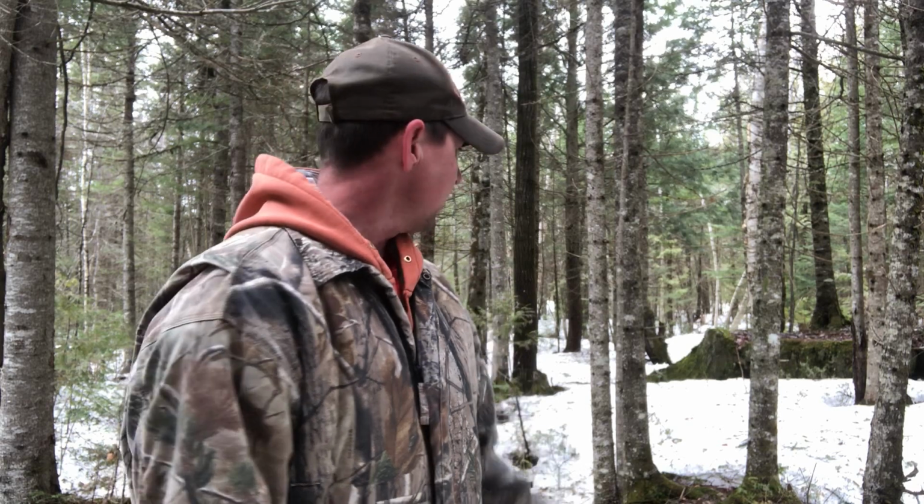Well, that's it. It's April 15th. Spring is upon us here in New Brunswick, and first day of bear season today. We've had a lot of snow. We got it early, and it's staying late. So as you can see here, there's still a lot of snow in the woods.